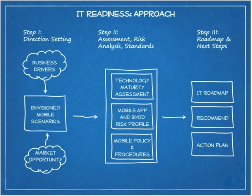Once you understand the mobile scenarios, you move on to step 2, which is your assessment step, where you go through your technology maturity assessment, your risk profile from an app level and an infrastructure level, and you identify your mobile strategy and your standards and procedures that you need to put in place. And then that finally culminates in a 3rd step, which is recommendations, an IT roadmap, and a very, very tactical action plan. Sometimes we see our clients falling short on this, they go as far as the roadmap, but they don't go as far as the action plan. And the action plan is really critical. That gives you a cadence around what are the different tracks, what resources do we need to get this going, what timelines does our IT team need to achieve the tactics within the roadmap, and really how it will be executed.